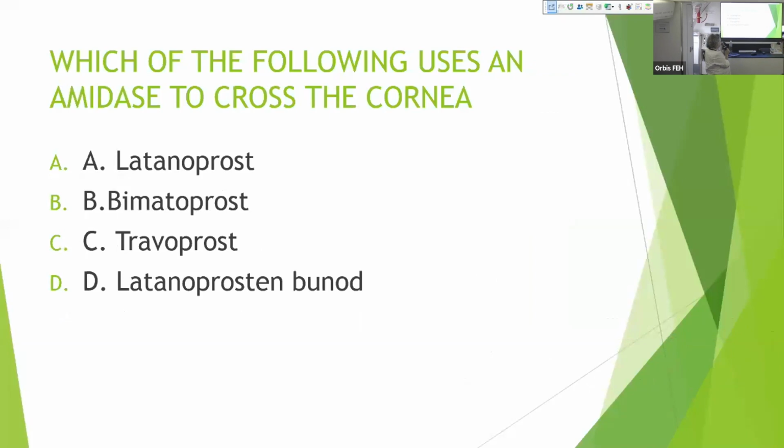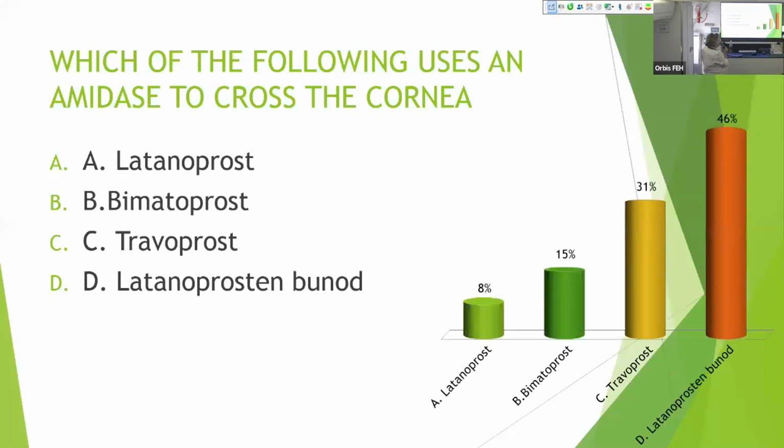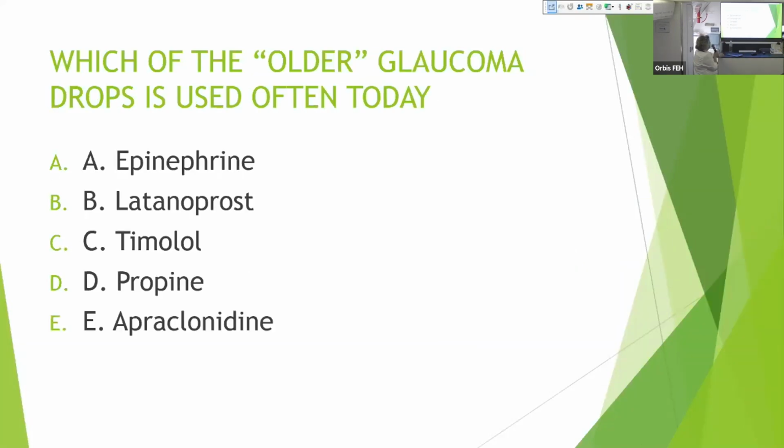Next question, which of the following uses an amidase? That's a corneal enzyme to cross the cornea. All right, so we'll see what kind of thing we've got. So pretty scattered. So which of the older glaucoma meds, so this would be pre-90s, is still used often today?